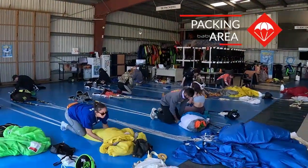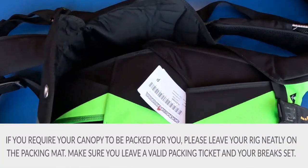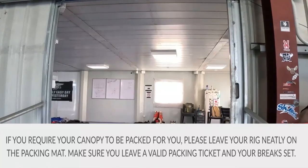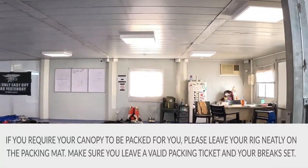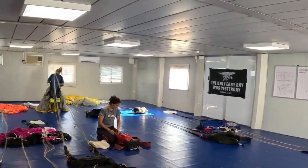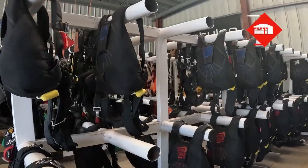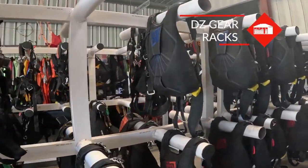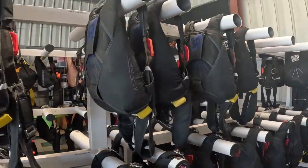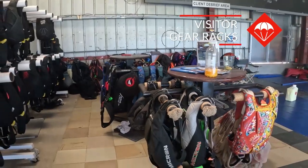If you require your canopy to be packed for you, leave your rig neatly on the packing mat. Make sure you leave a valid packing ticket, and your brakes are set. The big and bulky gear racks are for drop zone gear. The other racks are for visitor gear.